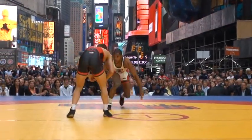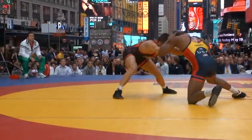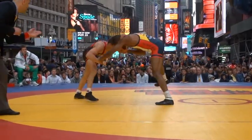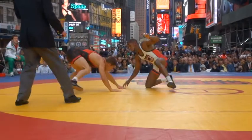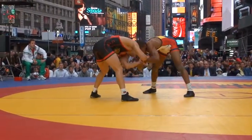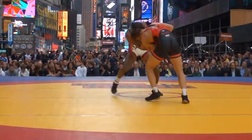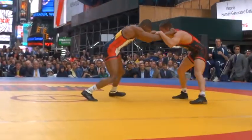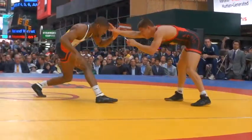Vangelov again goes for that sweep single. It's not there. Garrett fires back. First match of the senior level portion. We had some youth wrestling going down earlier on. Garrett comes forward again. Good movement, but unable to penetrate through the head hands defense of Vangelov.